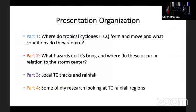I've organized my presentation into a couple of different parts, and I've embedded some of those mentee questions at the beginning and ends of the different sections. The first part is a scientific overview, where we'll talk about how tropical cyclones form and what conditions they need to form and maintain their intensity. Part two focuses on the hazards of the storm and where the hazardous areas are in relation to the storm center. Part three covers some local effects here in Florida. Then I'll share one of my research projects to give you an idea of how geographers analyze tropical cyclones.